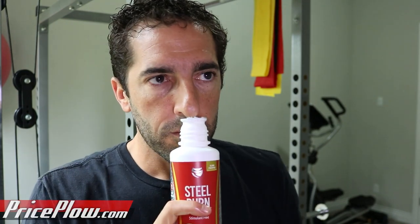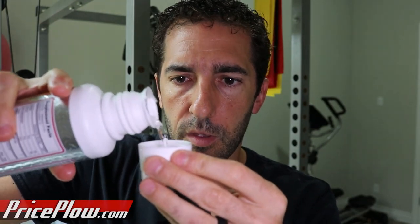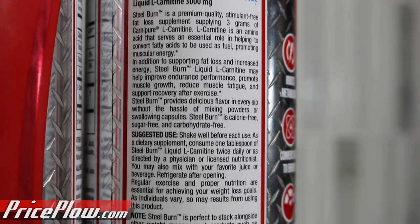This is crazy. I don't have anything sharp to like stab this thing with. I'm like struggling here. Okay, island pineapple. I need to grow my nails out again. It smells more tropical than just pineapple. It smells like there's another flavor inside on top of the pineapple. We'll see. Good little shot. Ooh, that's mild.